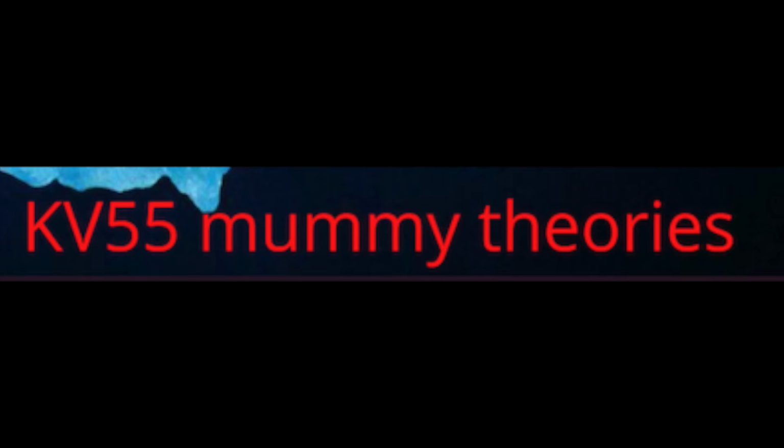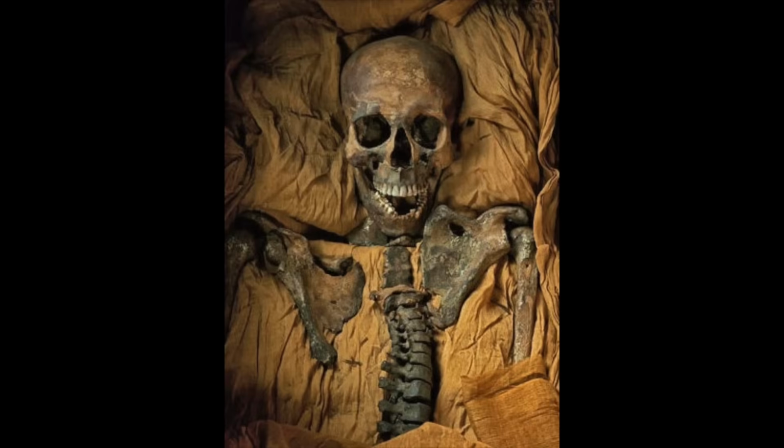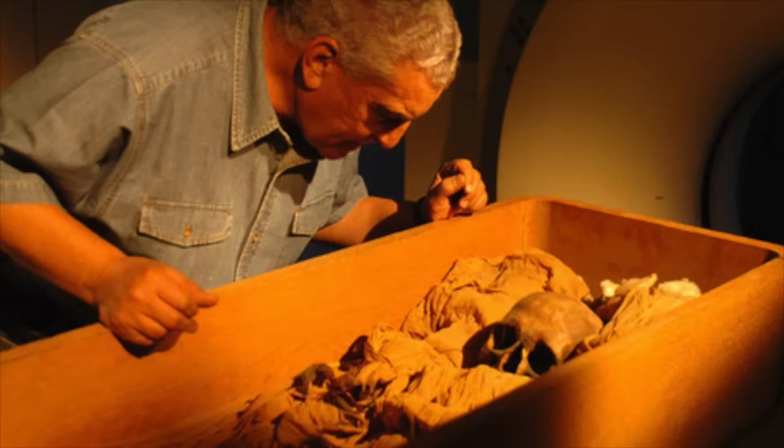KV 55 Mummy Theories. This refers to the intense debate surrounding the identity of this mummy, or rather skeleton, discovered in KV 55, itself a very mysterious tomb in the Valley of the Kings. I called it a mummy because at first it was, but immediately after it was discovered in 1907, the soft tissue crumbled to dust. At no fault of the excavators, by the way.